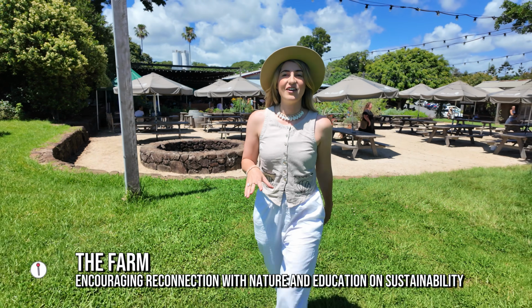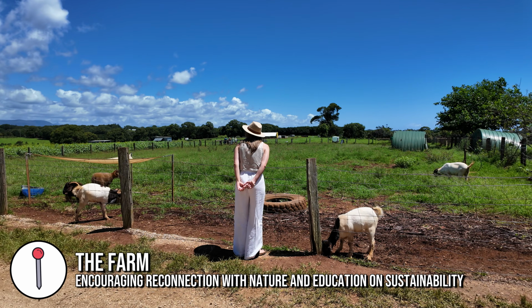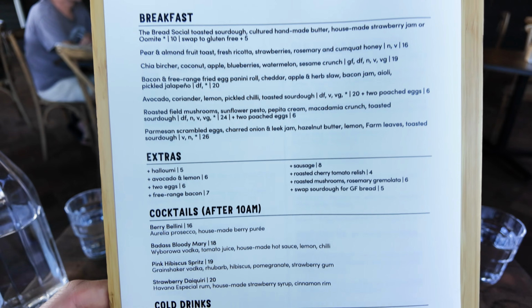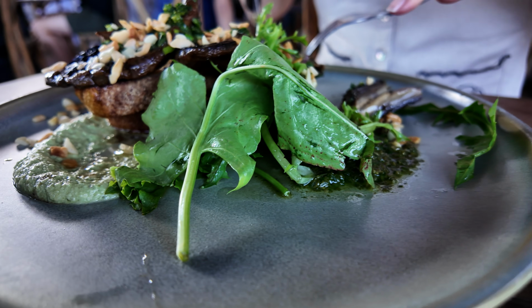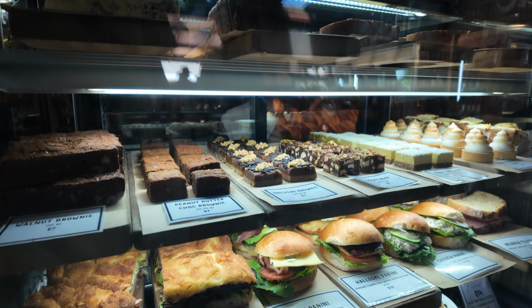So there's a lot to offer here at the farm. They sell all of their own produce. You can go and visit some of the animals, and they have a really popular restaurant slash cafe called Three Blue Ducks. We just had breakfast there. It was really yummy. Super busy though, so here on a Sunday, so maybe avoid the weekend.